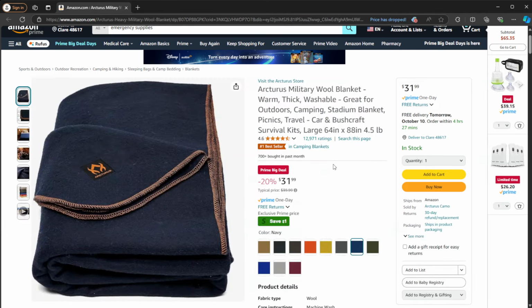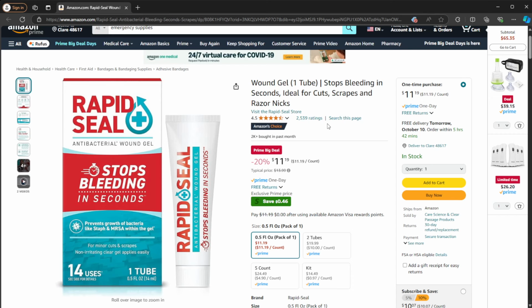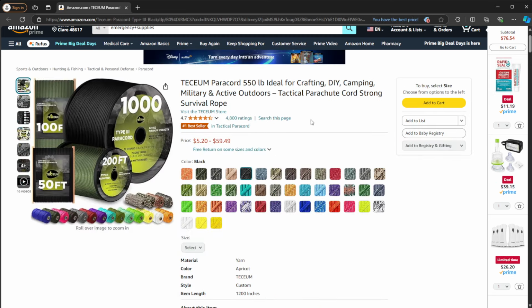Back in my military days, I loved my wool blanket. Here you can get a really nice one for $32. They keep you nice and warm. Here is a great concept, an antibacterial wound gel that's a rapid seal, actually makes it so you don't get infections and stops the bleeding in seconds. Pretty neat. I always recommend having lots and lots of paracord. You can pick whatever color you want. Right here, 550 paracord for half the price you'd normally pay.